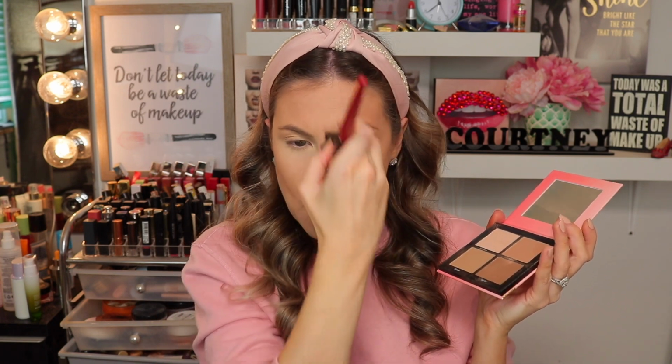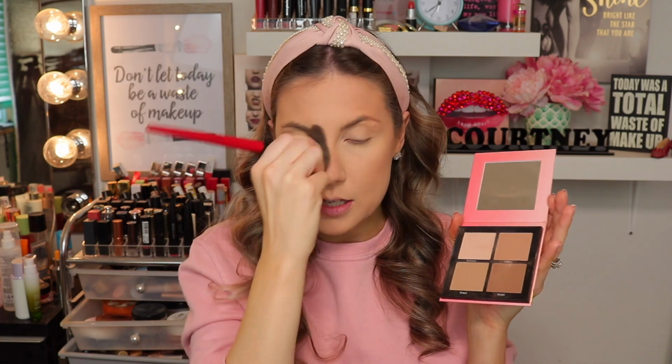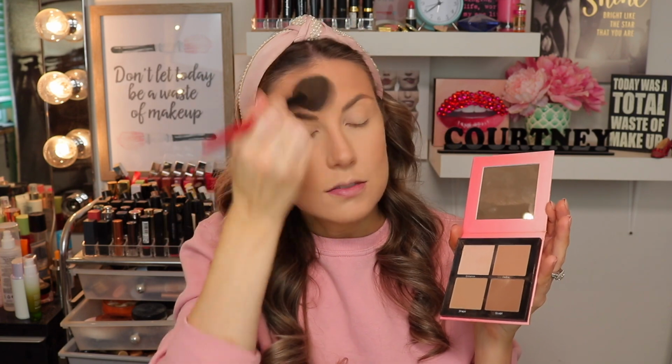And I do like how it is more of a cool toned bronzing palette. So if you like more of an orangey terracotta kind of bronzer, you might not like this because I do find these are pretty ashy and cool undertone. There's not a lot of warmth to the powders, but I do like how they go on very nicely, but they're not overpowering, which is great. Some people might like a full pigmented bronzer, but for me, building it is a little bit better than just going ham with it because it can look a little bit crazy. So I think it looks very natural.